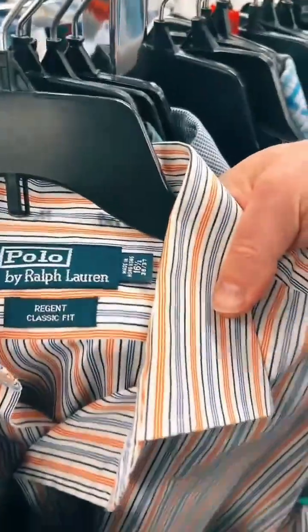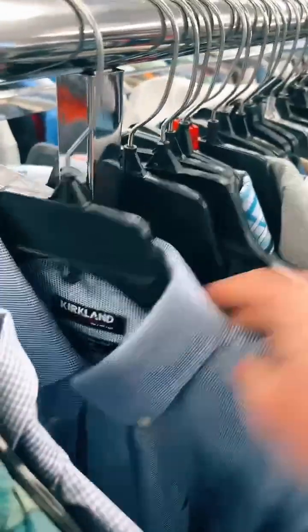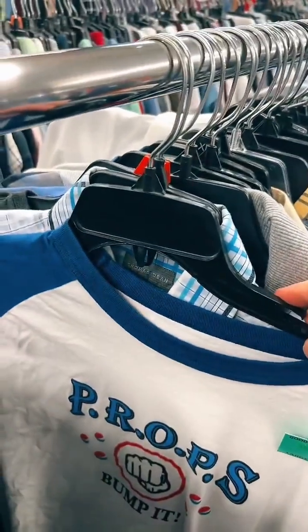All right, here we got a Polo Ralph Lauren. I typically avoid these unless they have the pony on the chest. This one doesn't. It does have some bright colors. I'm gonna go ahead and skip on it anyway. That's about a size XL. I'm gonna pass on it anyway. I always regret the non-pony ones. They just last forever. I have that shirt right on.